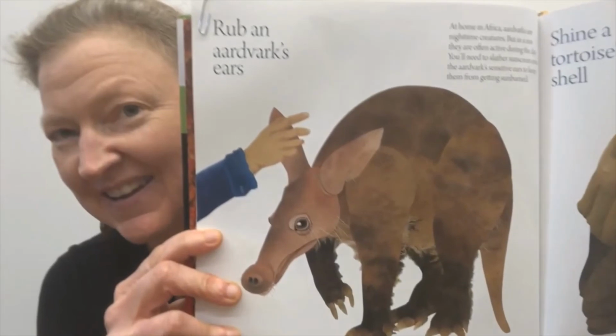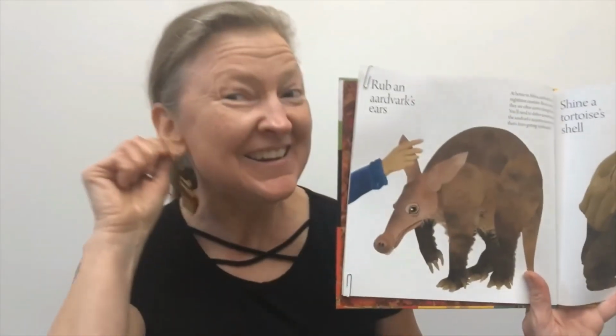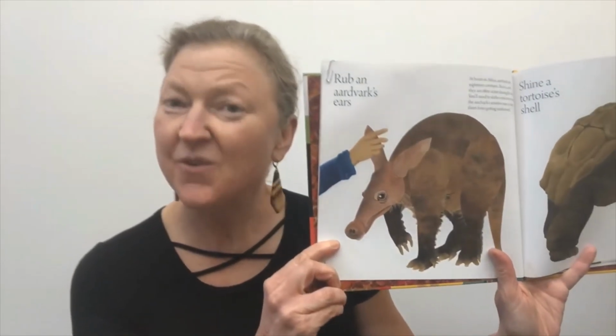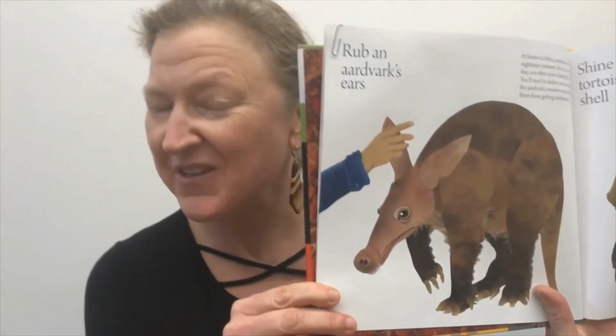Here is an aardvark, and one of a zookeeper's responsibilities, if they have an aardvark at their zoo, is to rub an aardvark's ears. Why do they rub their ears? Well, when you go out in the sun, you probably have to wear sunscreen to protect your skin, right? And that's the same with an aardvark.